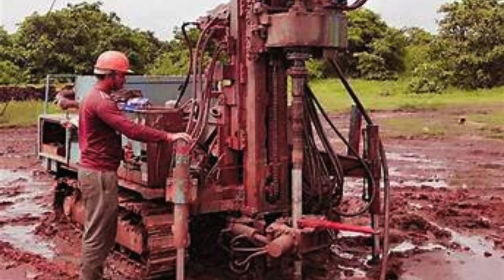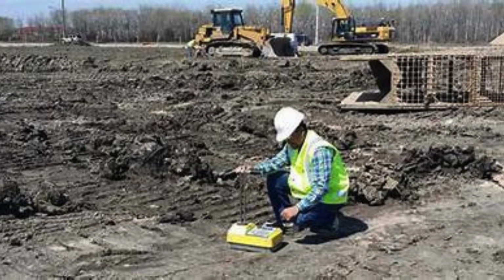SCON stands for soil cement columns, which are a type of ground improvement technique used to enhance the strength and stability of weak soils. This method involves drilling vertical holes into the ground and filling them with a mixture of cement and soil. The columns created through this process provide reinforcement to the soil and increase its load-bearing capacity.